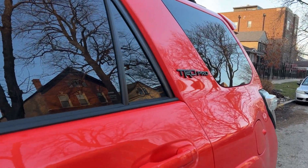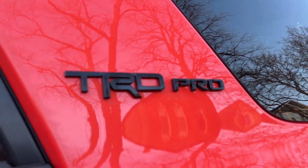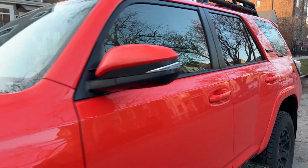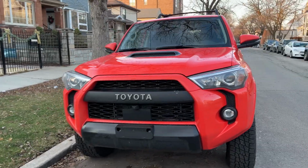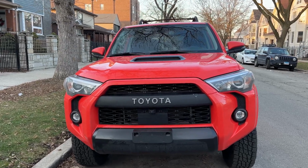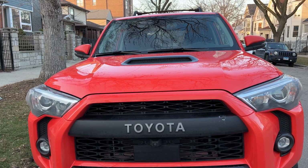The TRD Pro trim was introduced in the United States in 2015, but outside of that, between 2015 and 2020, the only updates and changes made to this vehicle were trims and special editions. Yep, that is about it. 2020, however, brought some more changes, and we'll go inside to talk about those.